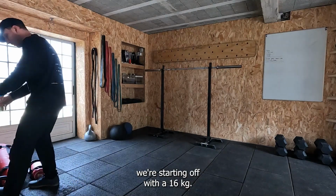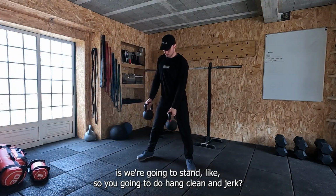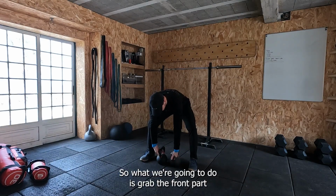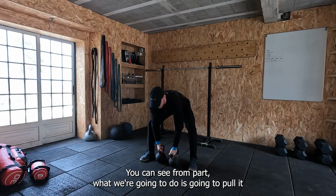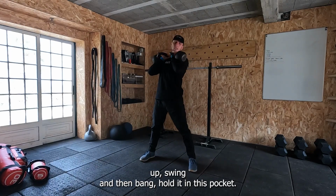This helps. We're starting off with a 16 kg. What we're gonna do is we're gonna stand like so. We're gonna do hang clean and jerks. So what we're gonna do is grab the front part, kind of like a hook grip, in the front part of the kettlebell. From the side you can see the front part. What we're gonna do is we're gonna pull it up, swing, and then bang, hold it in this pocket.